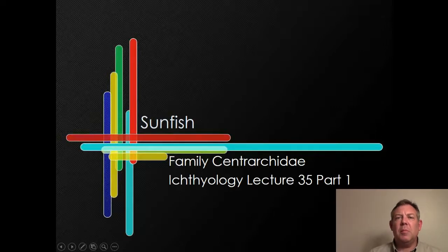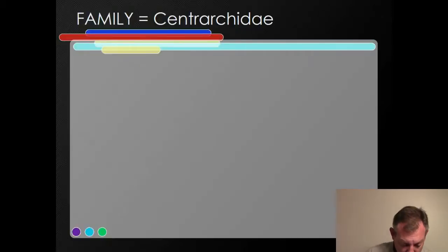All right, so let's talk about one of the, I would say more popular, certainly more common families. Certainly this is a family that you've probably already interacted with, one you're definitely going to interact with. It's certainly one of the most well-known families in North America, let's say that, which is the Centrarchidae, or the sunfish.